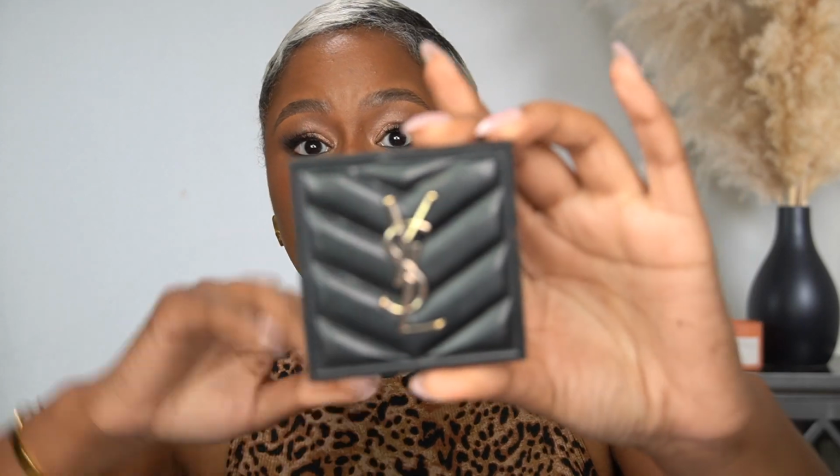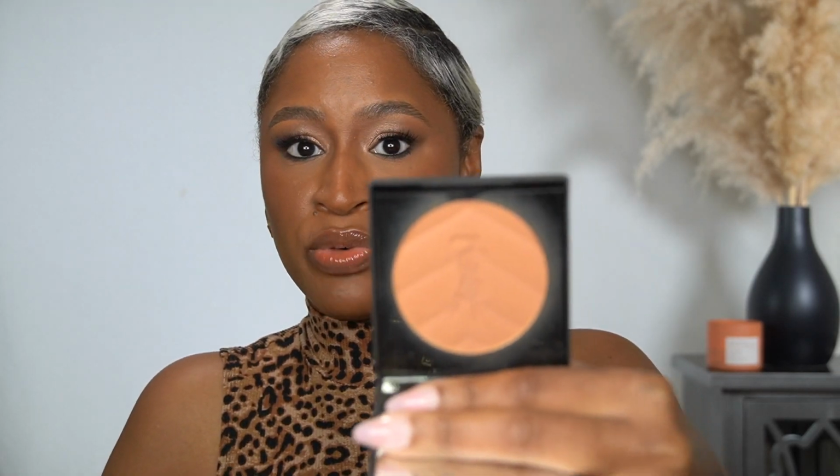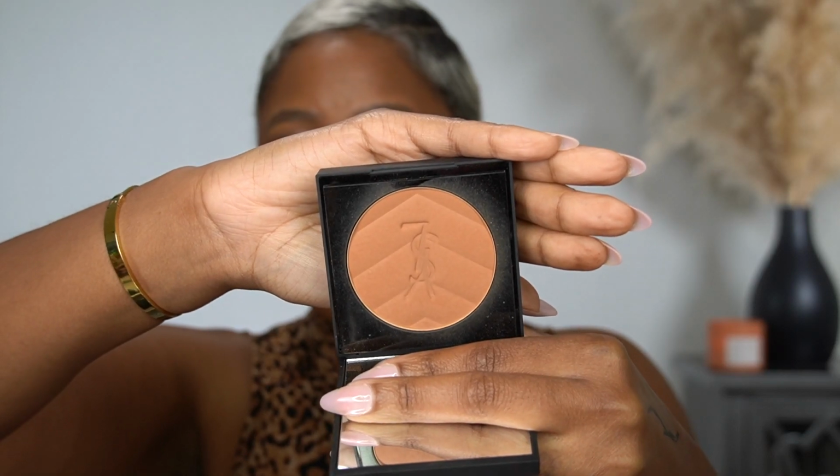So I took my YSL All Hours Hyper Finish powder with me because with pictures being taken, y'all, this is just such a flawless powder. It has a bit of coverage to it. So if you're somebody that wants a powder that just sets but not really coverage, this won't be for you. But this just looks so good on camera. And so I already knew this was gonna be coming with me.